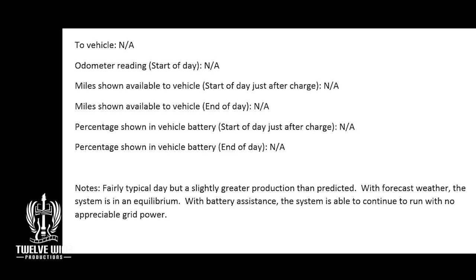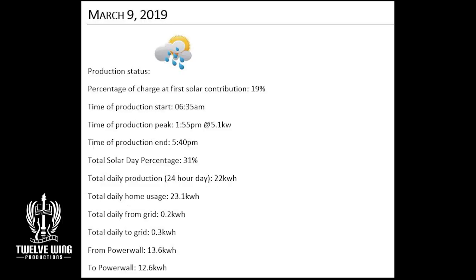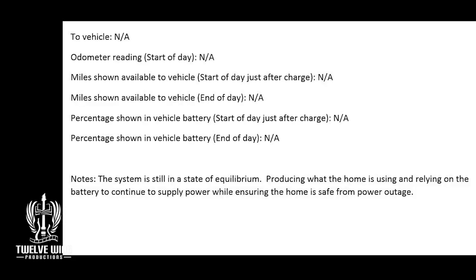No appreciable grid power used. Someone else had mentioned the amount of power that was showing that we were using. And there's a strange little anomaly that I'm trying to figure out about how the gateway records that. I'll do a future episode on it where we try and tease out what those little errors mean, because they do add up, but it doesn't really mean anything on a day-to-day basis. The only way you can get rid of it is to actually turn the grid off.